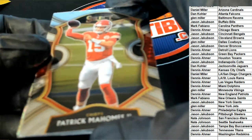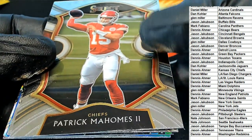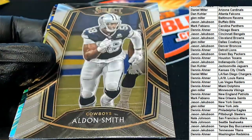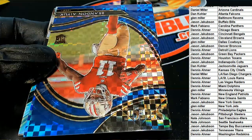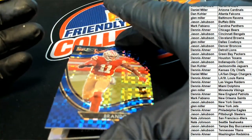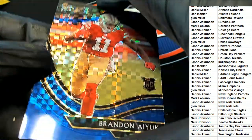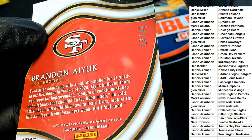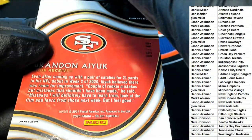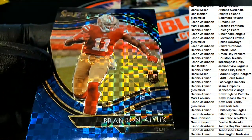And we have a Concourse. Patrick Mahomes here for Dennis. Nice, Patrick Mahomes and Aldon Smith for the Cowboys, and this rookie for the San Francisco 49ers, blue prizm rookie card, 5 of 49, Nate J. Congratulations, Nate J.